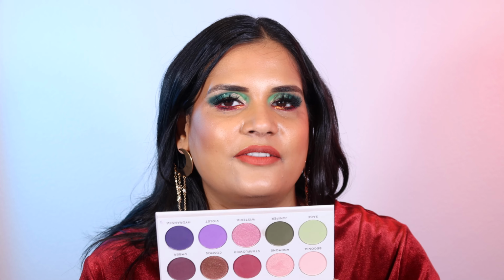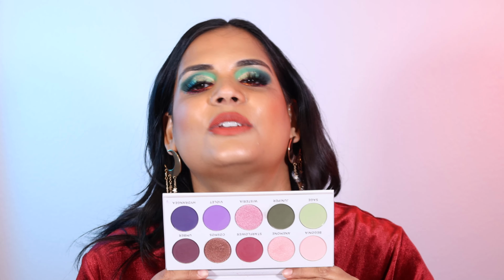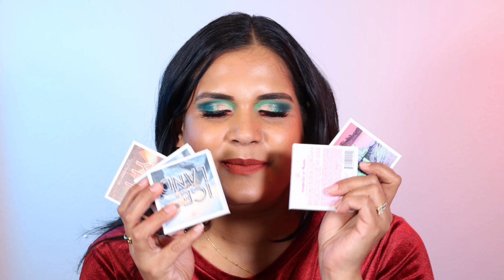But I felt like a lot of you were interested in this palette, so I did grab it for review purposes. And overall, I just wasn't very impressed with the formula. And I compared it to the Paletopoly palette, and that palette for me is so nice. So this one I was just a little bit disappointed in, and that's why I'm ranking it towards the bottom of this video. Okay, in 14th place, let's go ahead and roast BH Cosmetics.